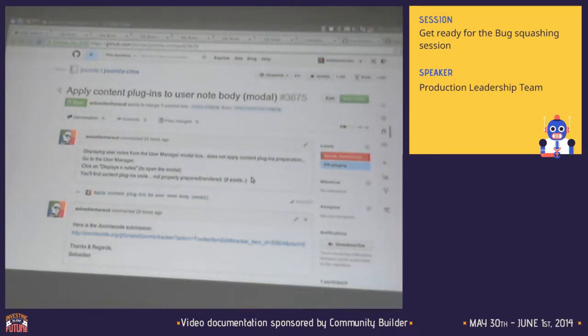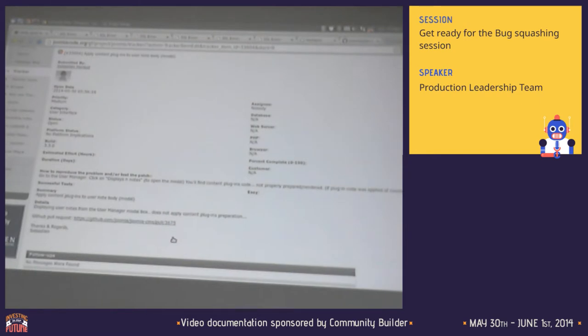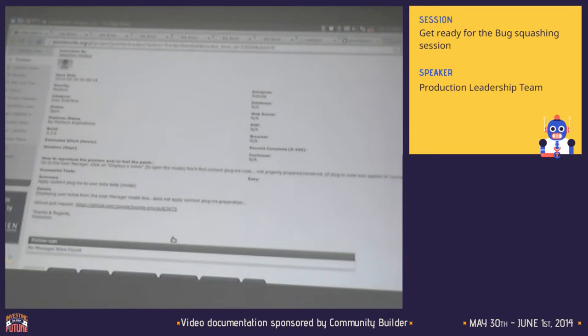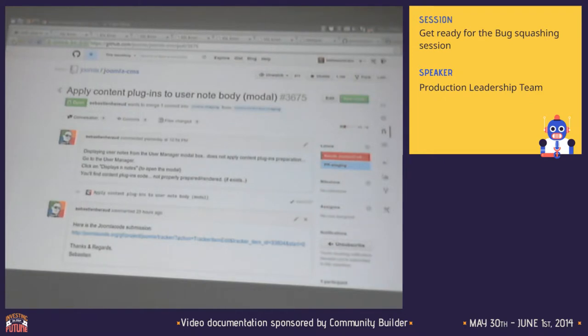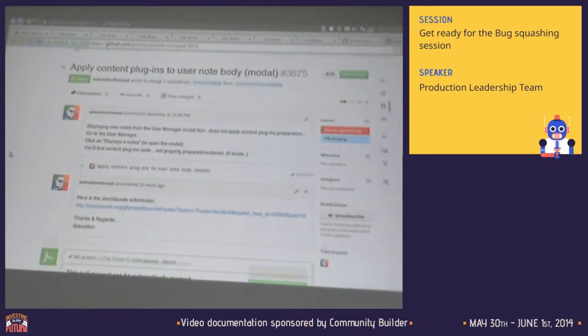Okay, what I'm curious about, looking at this on the spot, is how do we test this? We need to put some plugin code into the user notes, using the editor as some context. Yeah, and this is where we get into the labor-intensive part of the process. To me, I don't see how I'm supposed to test this. I don't see clear test instructions. I see a good description of the problem, but I don't see how I'm supposed to test this.